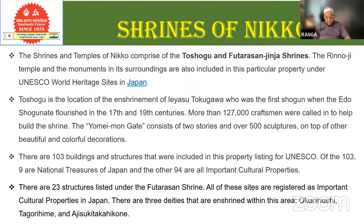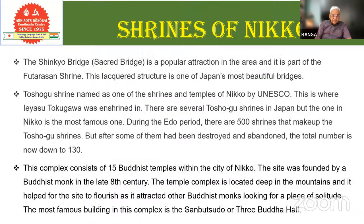There are three deities enshrined in this area: Okuninushi, Tagorihime, and Ajisukitakahikone, the three gods. And then the Shinkyo Bridge, or the sacred bridge, is a popular attraction in the area, and it's part of the Futarasan Shrine. Its lacquered structure is one of Japan's most beautiful bridges. Toshogu Shrine was named as one of the shrines and temples of Nikko by UNESCO.